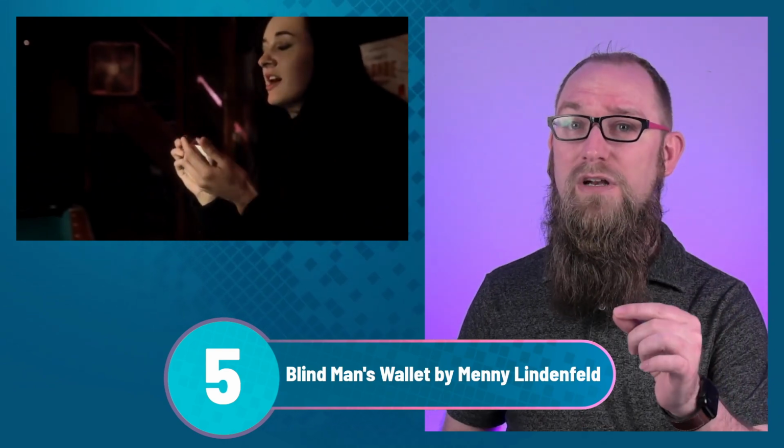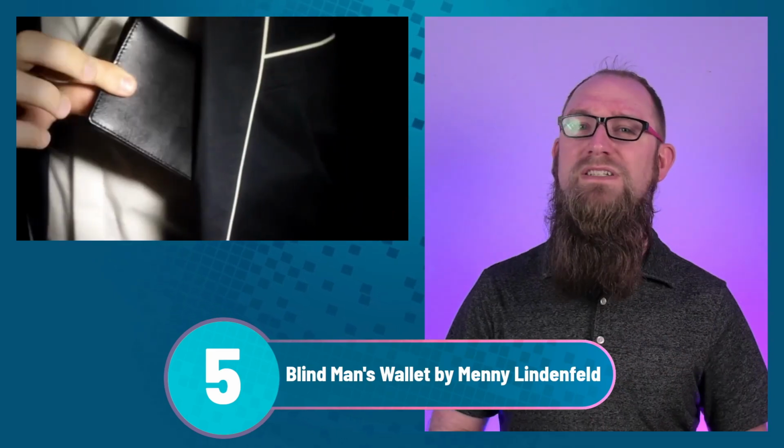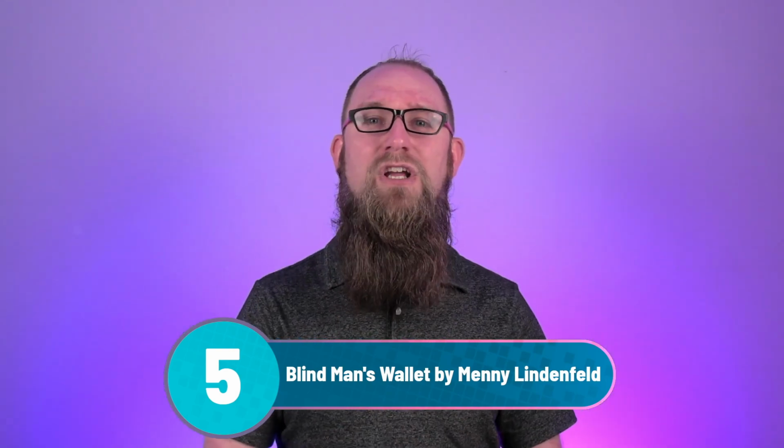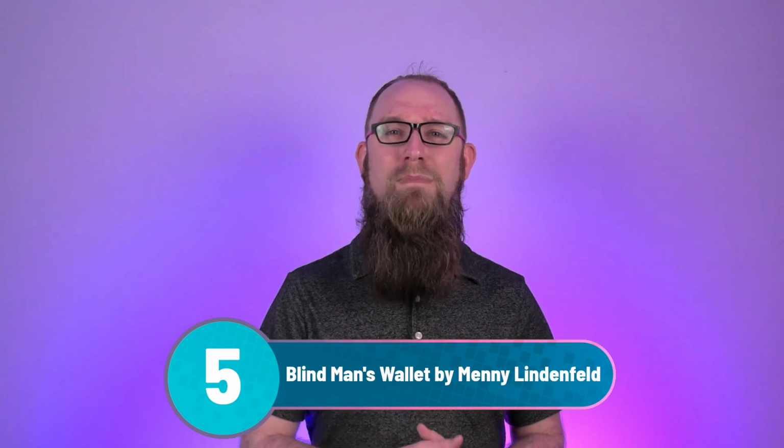And because you can get a full peek, that means you can do mentalism tricks with more than words or numbers. You can also do drawing duplications, which I think is some of the strongest mentalism out there. The folded peek is an added layer of deception that Meni has used to fool magicians. Lay people don't stand a chance. Coming in at number 5 for me is the Blind Man's Wallet.